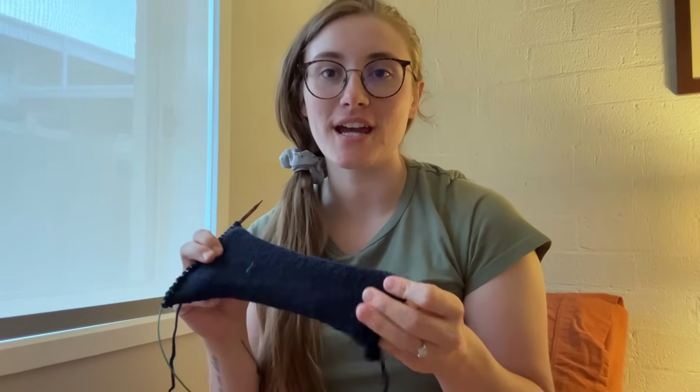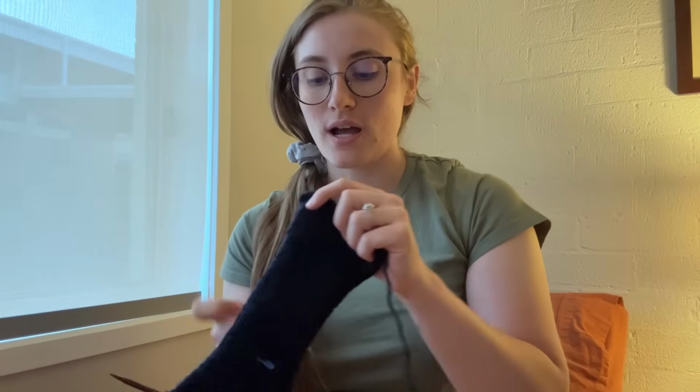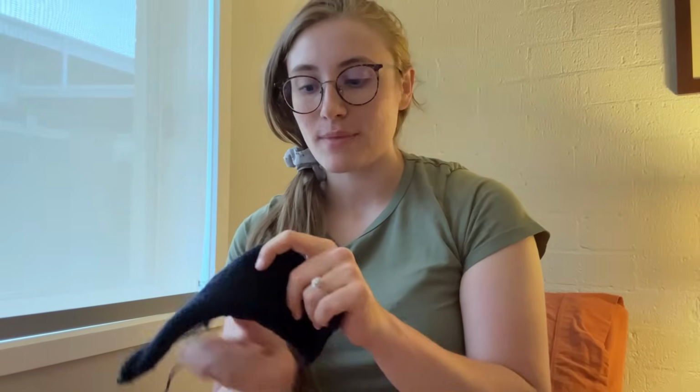So I just finished knitting one of the shoulder panels. This is my first time knitting saddle shoulder, which is pretty exciting. And I basically followed the swatching technique of knitting the saddle shoulder as your swatch. So I haven't blocked it. I think I will because I'm having some swatching troubles. I definitely met stitch gauge.